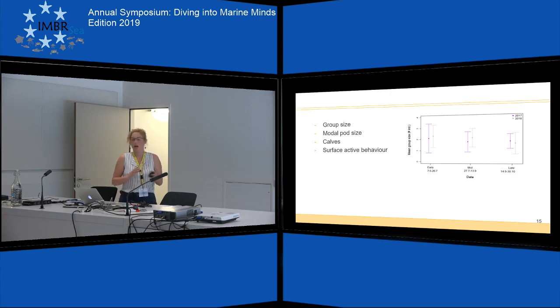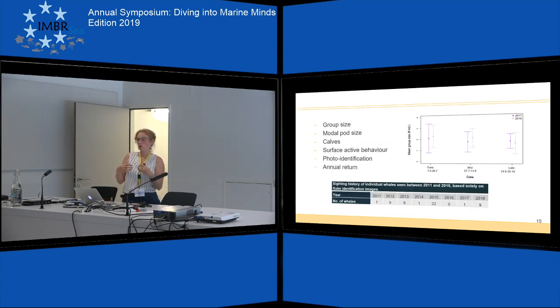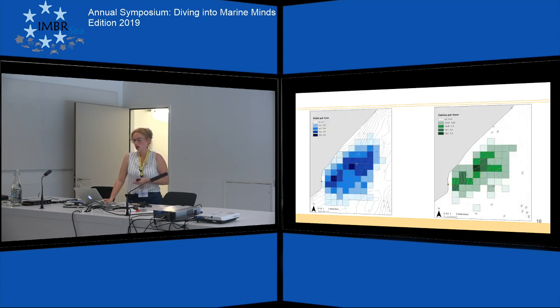And besides that, we also had a lot of data related to behavior. Now, the most prominently observed behavior that we saw was breaching. This is important for later, just to already mention now. And then I also mentioned photo identification in my methodology. We identified 51 individual whales using fluke identification images over the past decade, but none of them seem to have returned to the area. Well, at least that's what we see. We didn't see any resightings within or between the seasons. Looking at the distribution of the whales, I would like to show you the following 2 maps.